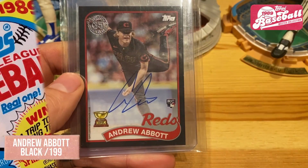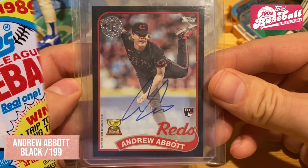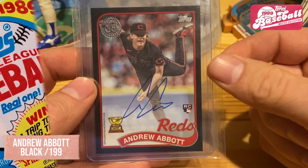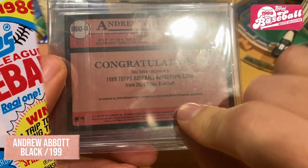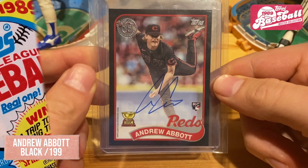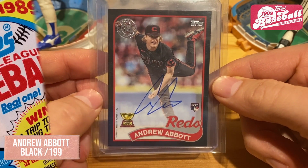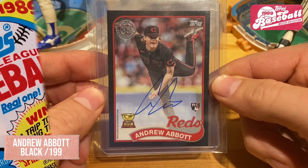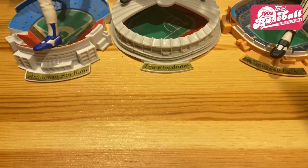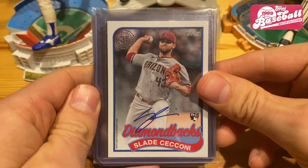And then this last one is really cool. Andrew Abbott, the black with the Black City Connect jerseys and the Rookie Cup. This, of course, is black numbered to 199. So thought that would be a fun one to add. There's a couple. James Outman has one. Josh Young. There's a couple other Rookie Cups, so it'd be kind of fun to pick a couple more of those ones up.